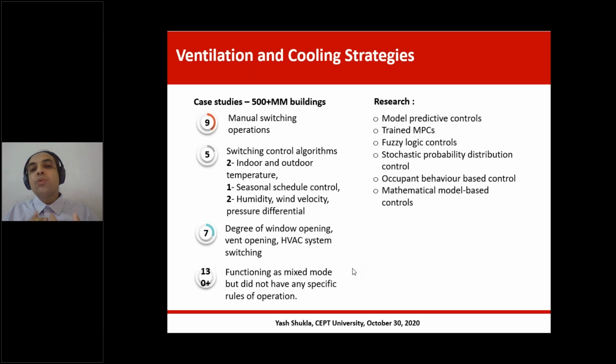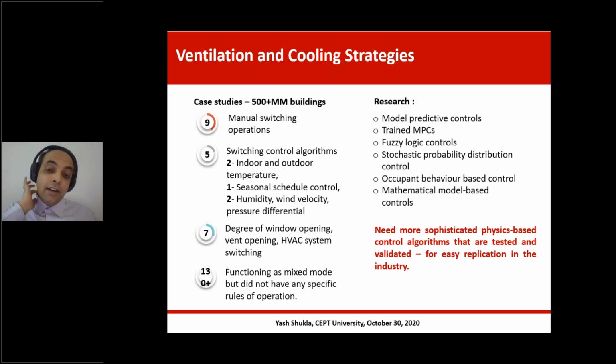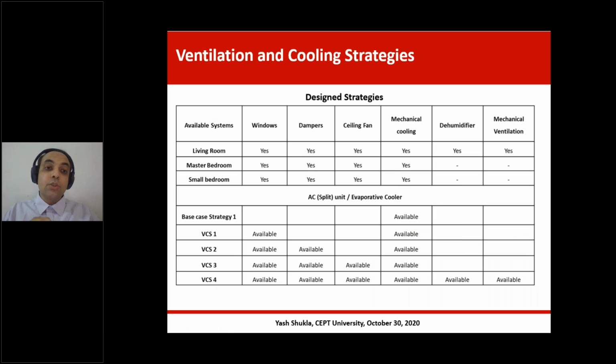Then we looked at the research approaches that have been taken for the control algorithms, and we found researchers are looking at very fancy fuzzy logic controls, model predictive controls, stochastic distribution controls, certain mathematical controls. While all that is very good from the research point of view, there is a real need for sophisticated physics-based control that is tested and validated, but when it's applied in the real world, it has to be easily replicable in the industry. So it can't be something which is very, very complex, because then in the real world it doesn't work. So this is where we started in developing our ventilation and control strategies.